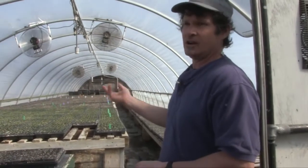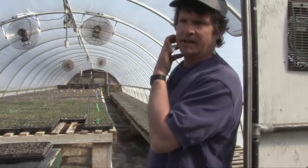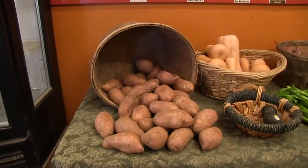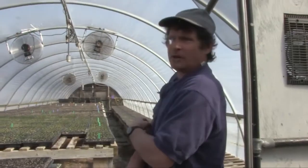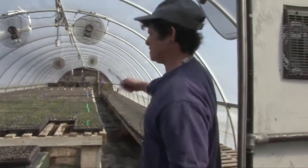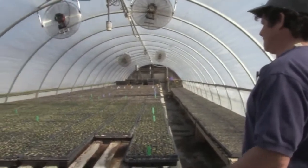So that's part of the challenge, assigning each crop to what field when you have so many crops. We plant maybe 30 varieties of all sorts of vegetables, from brassicas, tomatoes, things like fennel, root vegetables in the fall, which is especially popular for the CSA. So the greenhouse is where all the production starts and pretty much ends too.